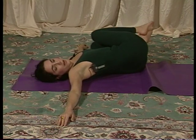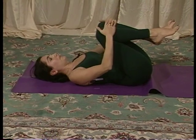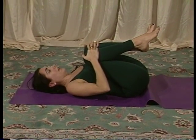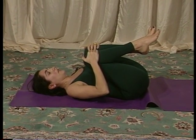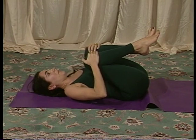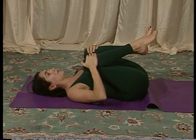And inhale. Bring the knees to center, one hand on each knee, and pull them into the chest, pushing the back into the ground and using the strength of your arms and shoulders to push the back even flatter. Also roll the shoulder blades into the ground.